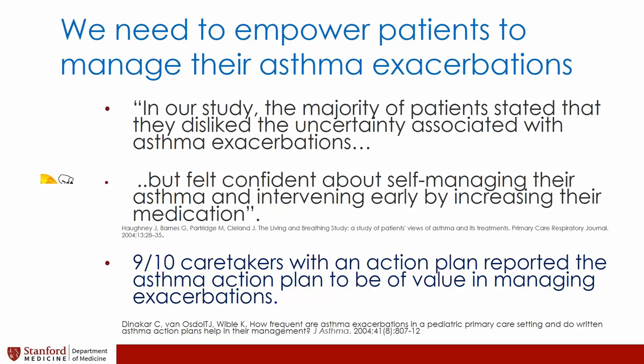And it's not just me saying it. There are studies done on this. For instance, a study by Partridge in the Primary Care Respiratory Journal studied asthma patients in different countries, and the majority of patients stated that they didn't like the uncertainty of having an asthma exacerbation, but they all felt that they were pretty good about managing their asthma, and the typical response was to step up their medication.